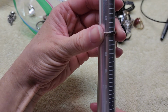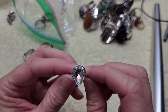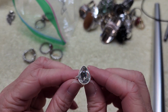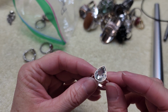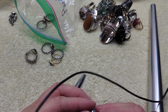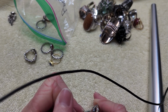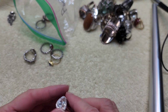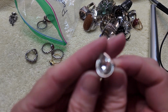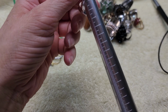This is 6 3/4. You've got this clear teardrop rhinestone in an unmarked ring. This is a little cold, so this is probably glass. Yeah. It goes up to glass and then it settles back down again, so not the most expensive kind of glass. Did I measure this already?